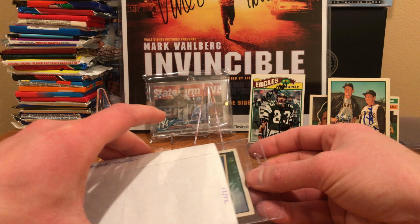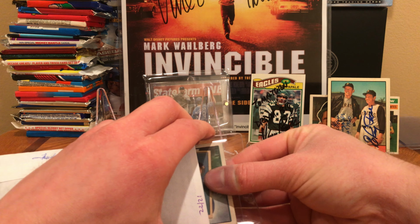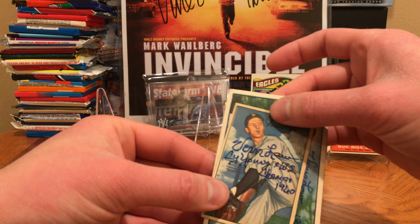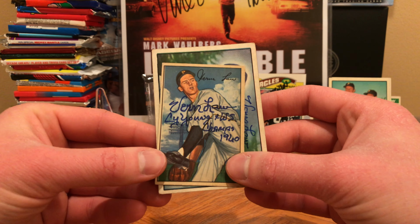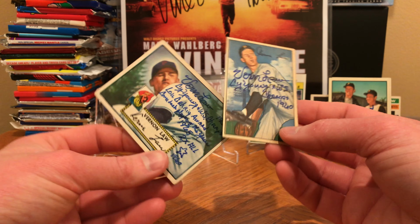Next ones are going to my father for Christmas. He is a big Vern Law fan. I never saw a Vern Law pitch. My dad did, though. Check this one out, guys. 1952 Bowman. Oh, man. That is so cool.